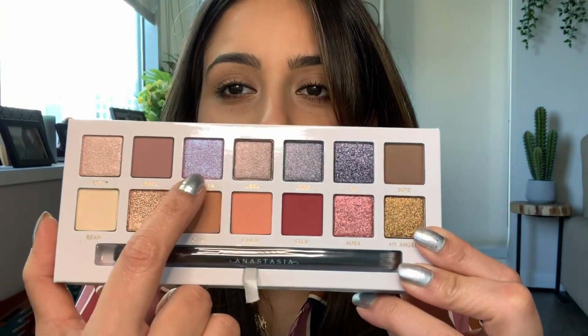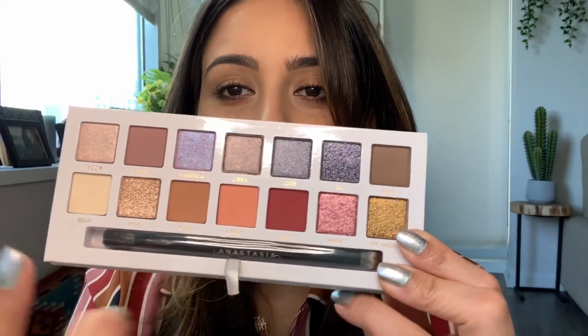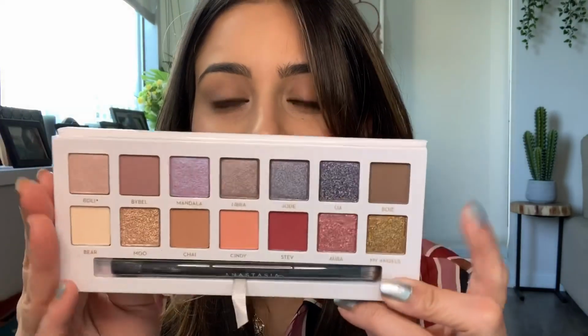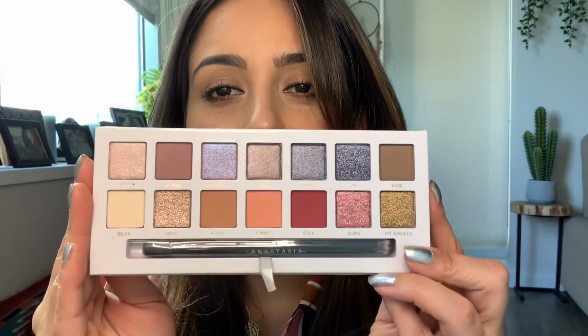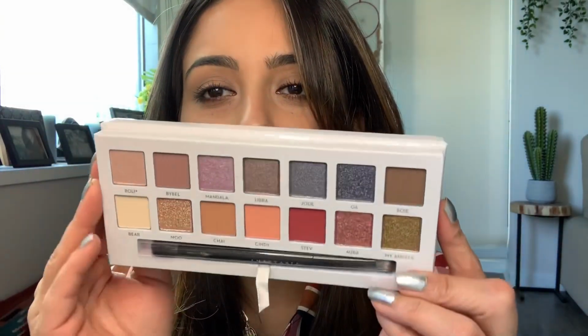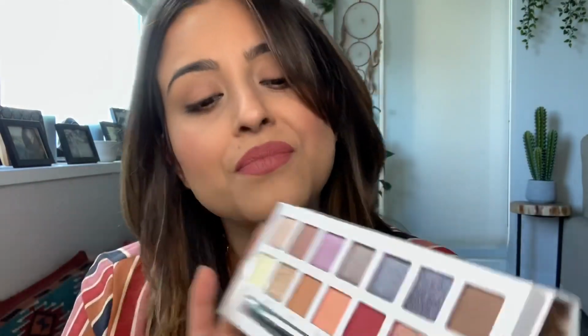I am really excited to try this one and this one and this one. Like, I'm just so excited to swatch these. I already swatched them a little bit in Sephora, but I just wanted to come home and explore it myself with you guys. So yeah, let's do that.